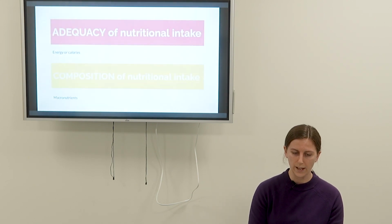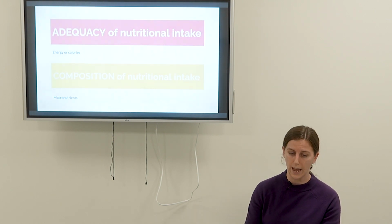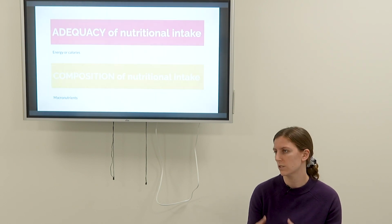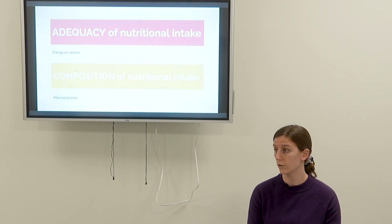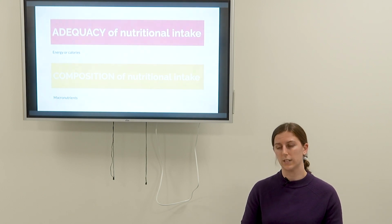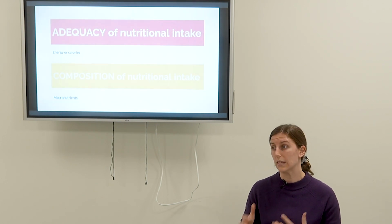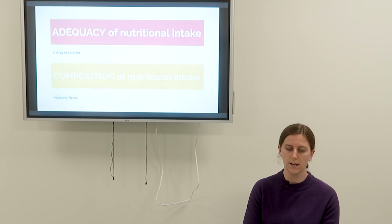So, with that in mind, I've alluded to it already. That first level is your adequacy, making sure you have enough calories, which is just a fancy word for energy that your body uses, to make sure you're fueling the basic functions that your body's doing, your day-to-day activities, and then it will pick fueling your activity and your sport and your recovery last. And that's why, especially as an athlete, this first level is so important and really can't be overlooked.